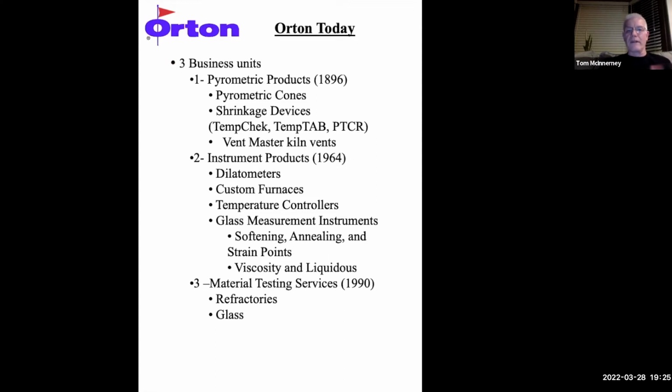We are formed now into 3 distinct business units. We still make the pyrometric cones, but we've also expanded into other devices that measure temperature. We've developed what we call temp checks and temp tabs. PTCR is a product that we resell, and I'll describe what these are later on in the presentation. The VentMaster is a patented product that we came out with in the late 70s that is designed for venting electric kilns and small studio kilns, not gas-fired kilns, but those that are mainly fired electric.